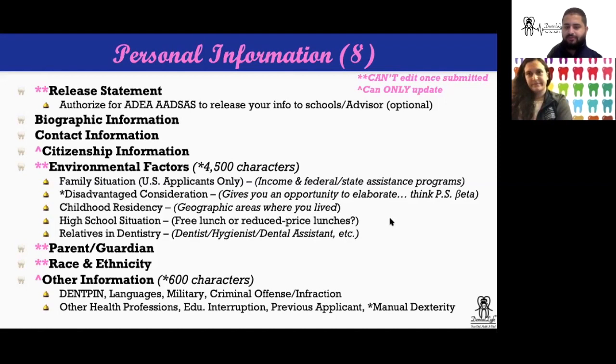Okay, I'd like to add a couple things. So for this, like I said, the character count for the disadvantage statement is 4,500 characters. And like I said, think of it as a personal statement beta or 2.0. And the manual dexterity, so make sure you guys talk in depth about your manual dexterity. And they only give you 600 characters. So be concise. But if you play musical instruments, or let's say how many words per minute you can type or stuff like that, anything that you do with your hands, talk about it.